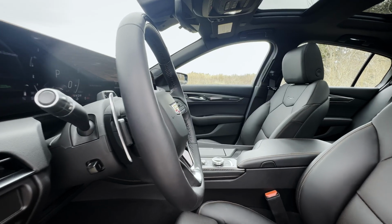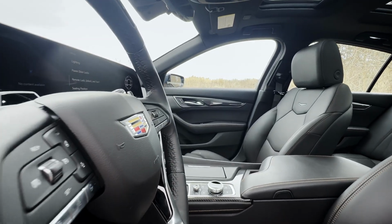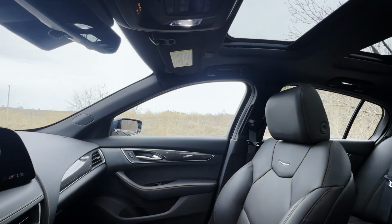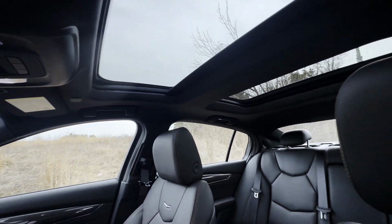And that was a look at the Cadillac CT5. And while the 2-liter engine may not be my favorite, the 3-liter would be the sweet spot, I think. There are still a great number of options you'll find inside of this ride.